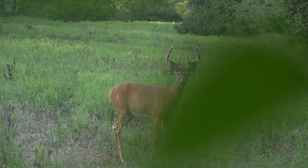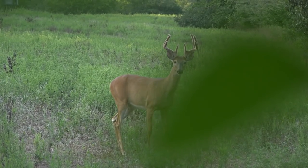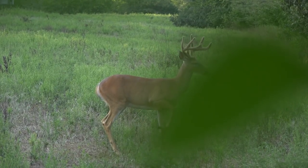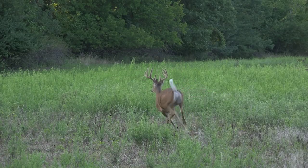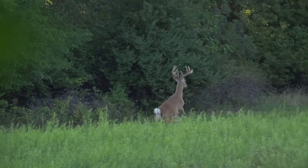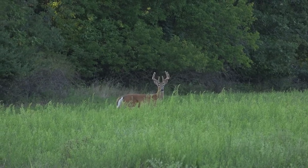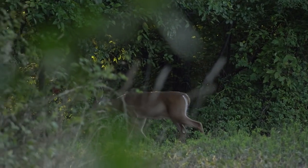Just a 1.5-year-old buck. I've got an hour left now before the end of filming light, roughly. And he made quite a bit of commotion, but he didn't crash into the woods, so he never really was super spooked. He just knew there was something weird over here in this bush that he didn't like. So hopefully something still comes out.